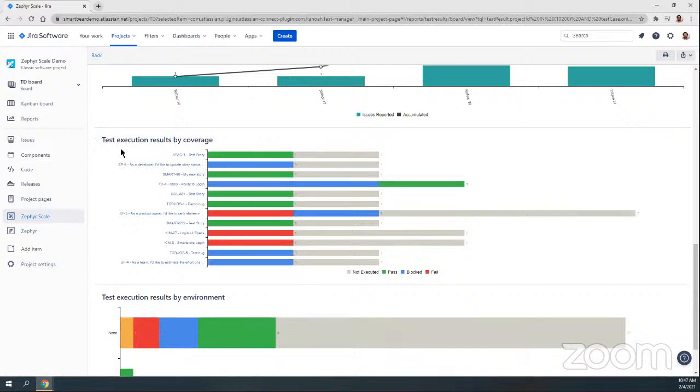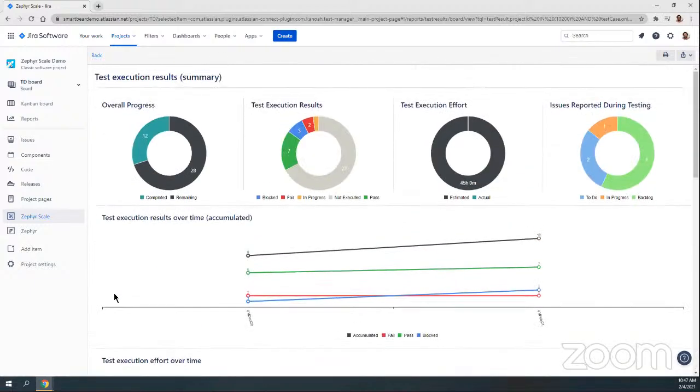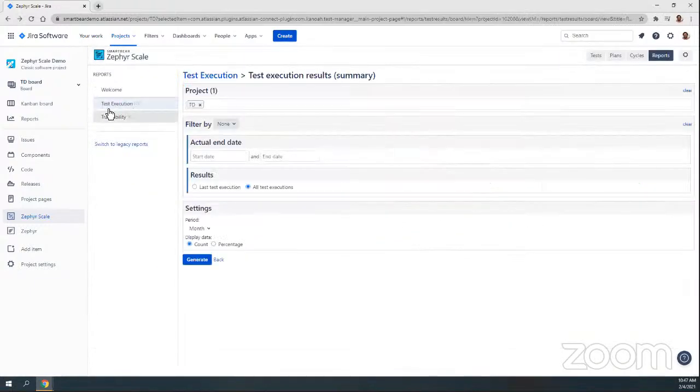So in this example, I have test execution results, but by coverage. So it looks at every story that's being linked. And if you look a little bit closely, it's a little small here. There are different issues from different projects, and we can see what the coverage looks like for all of those different issues. You can look at it by environment. At this point, most of them either use Firefox or don't have an environment listed. And all of this different information, you can go in and look at in different ways.